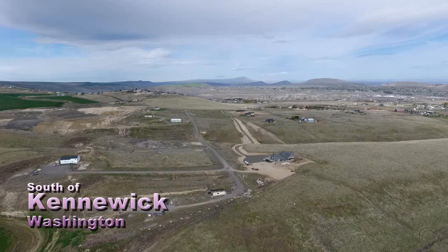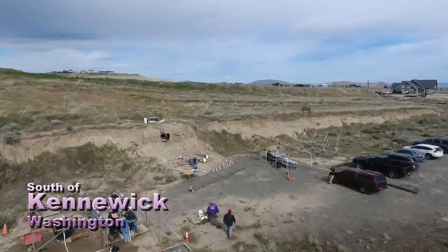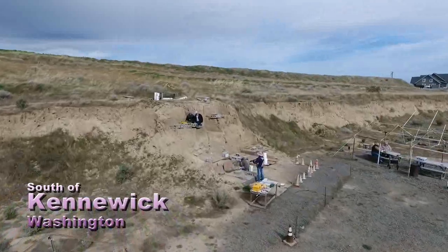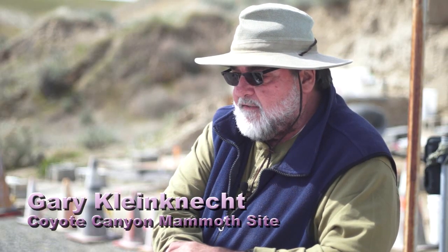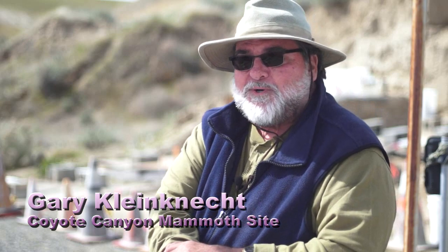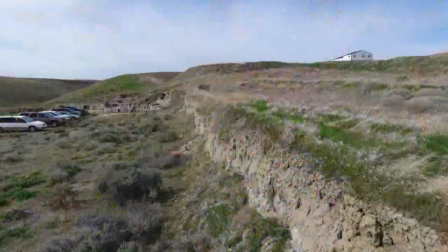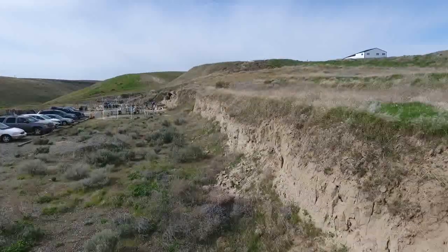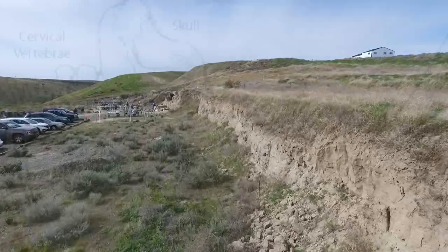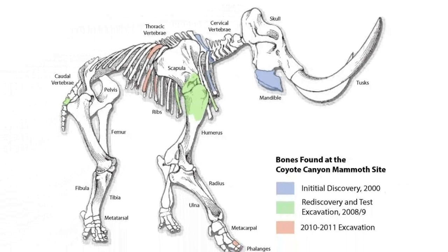This site was initially discovered back in 1999. The fellow who owned the property at that time was selling dirt from the hillside here by the dump truck load for fill. Apparently he scooped up some mammoth bones and delivered them, and the customer didn't want mammoth bones, he wanted dirt. The gentleman came back, kind of poked around to see if he could find the source of those bones, and he did. He found an upside down jaw, a very large jaw, with a couple of teeth.